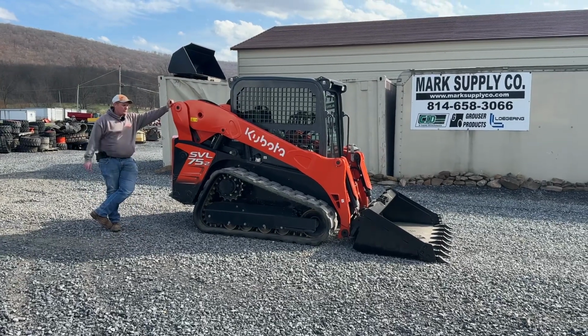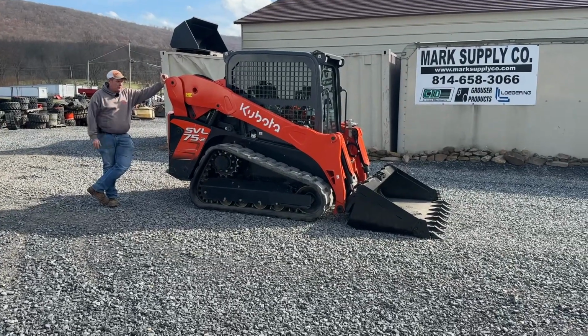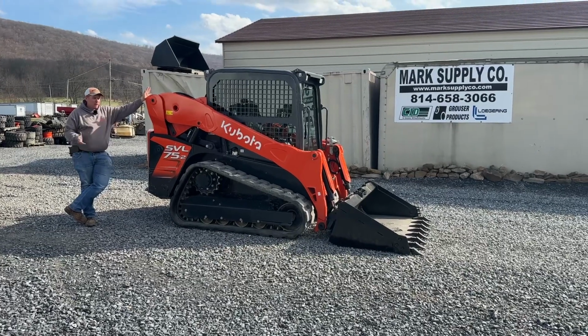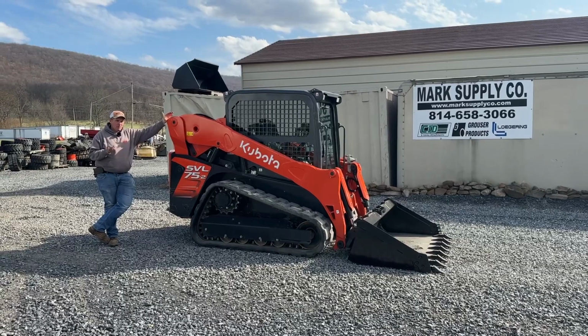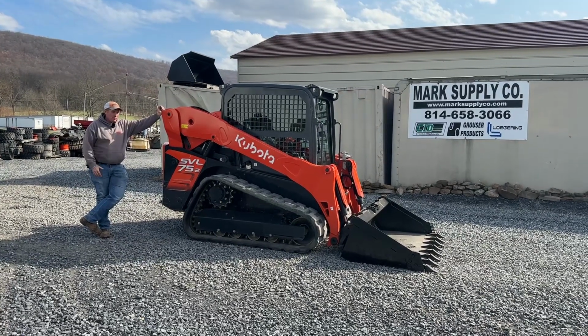Yes, those are the OEM tracks. They're about 85%. Both matched, both Bridgestone, both stamped Kubota. It doesn't get any more realistic than what this machine is. That's why we're taking the time to do this video. Was a one-owner machine. Guy bought this to do some work around his property and then sold it. So we purchased it back off the dealer he sold it back to.